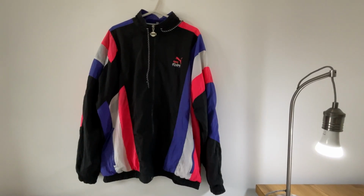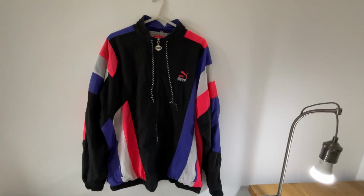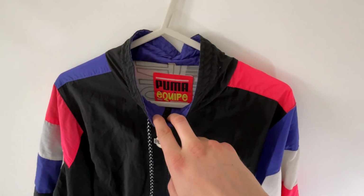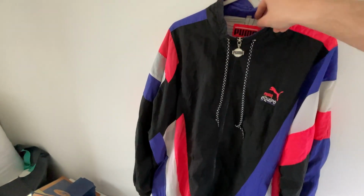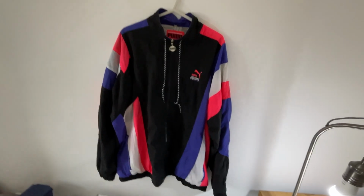So, the final item we bought is actually up here on the coat hanger. It's really cool. I'm going to flip the camera around and show you what it is. Here we go. This is a Puma Equip shell jacket. Really retro, really vintage, 100% authentic. It's got the full kind of Puma back graphic on the inside lining. It is a size 42 inch, I guess, so it's probably come from France or somewhere like that.